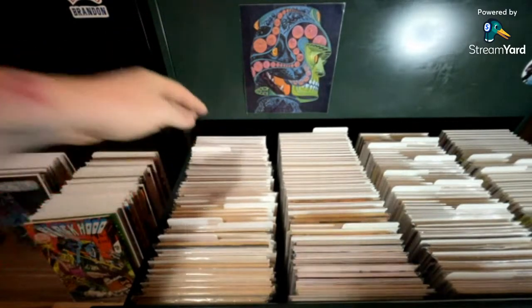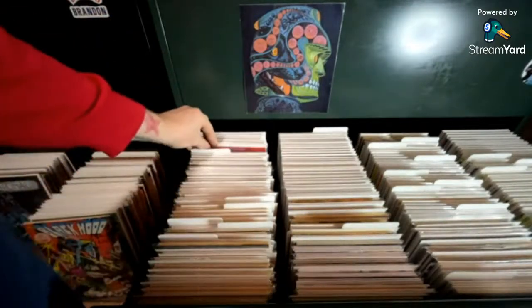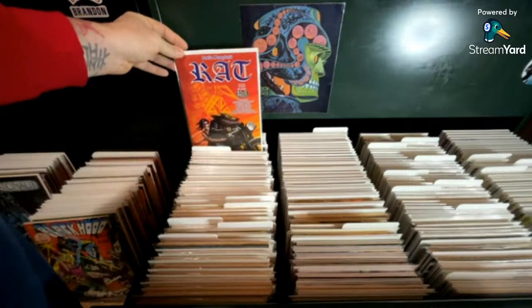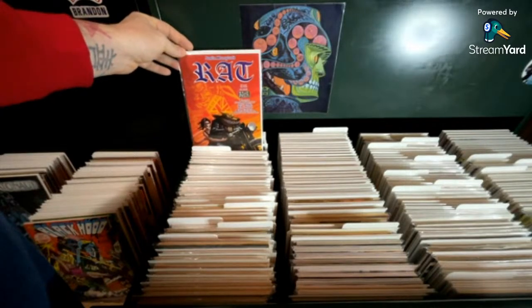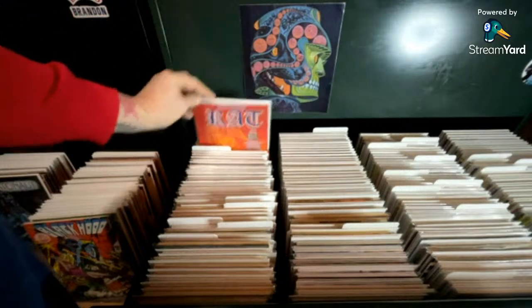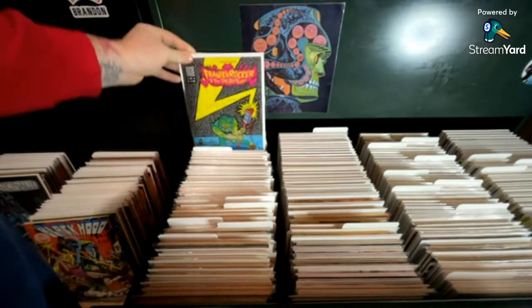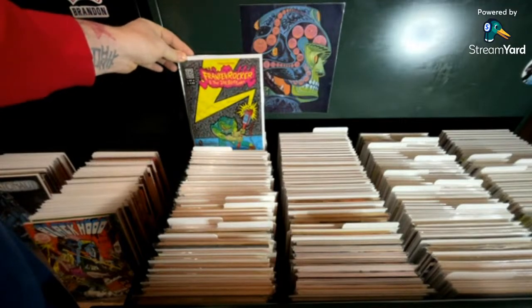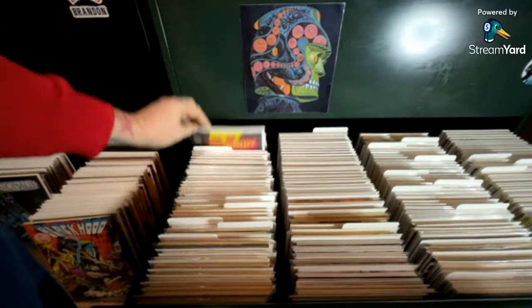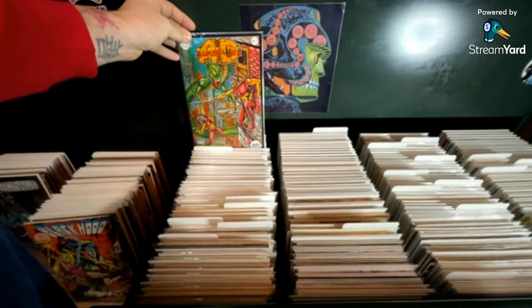So that's the A's. I need to pull myself a little bit closer here. Found a nice folding chair so I won't die here. Justin Hampton's Rat. Sorry, excuse me. Bad Kids Press, Frankenrocker and the Jailbait Punks. This was the only issue I picked up of this. I never did follow it up. It wasn't bad, it just didn't make the list.